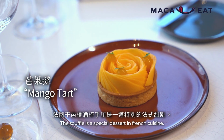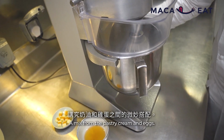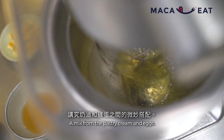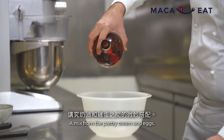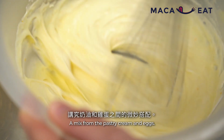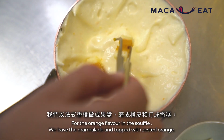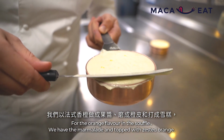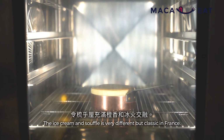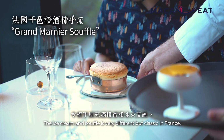The soufflé is a special dessert. First, there's the pastry cream base, and also the eggs. We need to mix these two preparations together. And after, we also need to cook the orange flavor. Inside the soufflé we have some marmalade, and on top we grate some orange zest. The orange is from France. Ice cream and soufflé, it's very different, but it's very classic in France.